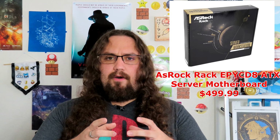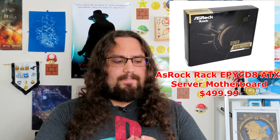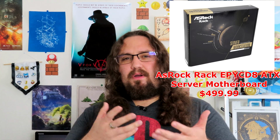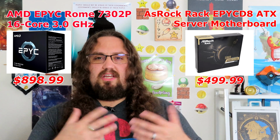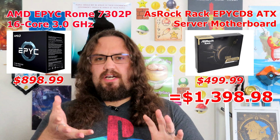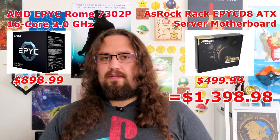Obviously, because it's a server processor, they're going to be expensive. And that includes the motherboard as well. Now, the motherboards are starting around, I think I found one for $600. So you could probably build yourself a processor and motherboard combination for around $1,400, which is pretty cheap. That's just for that portion of it.